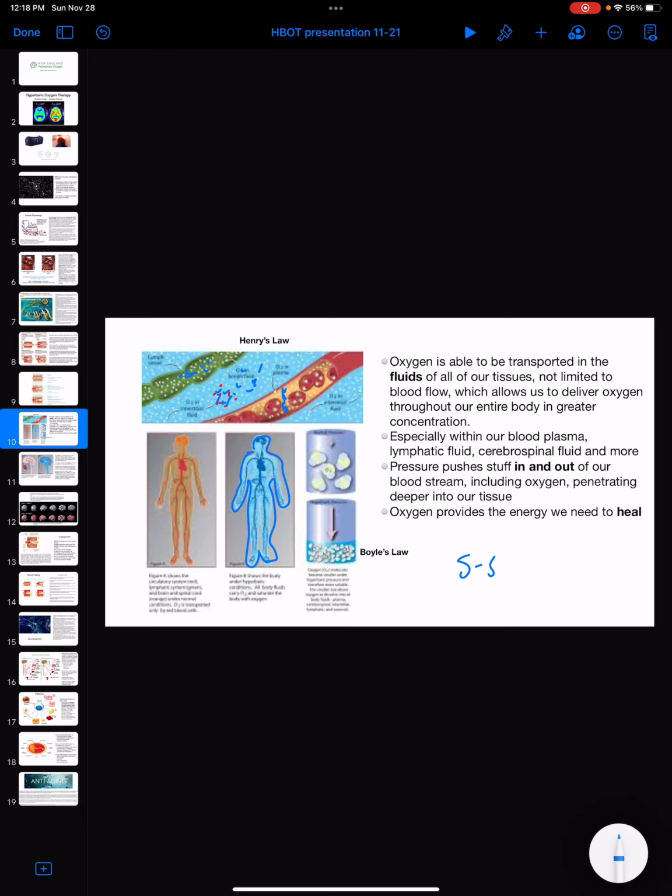So we've got liters there, and so we've got systems that help us pump blood where we need it, when we need it. But if we can get more oxygen to greater areas of the body all at once, we're going to be able to really optimize our healing potential. And here we talk a little bit about pushing stuff in and out of the tissue and the bloodstream, including oxygen penetrating deeper. That's that detox we talked about.